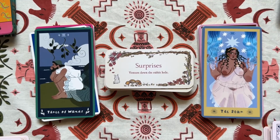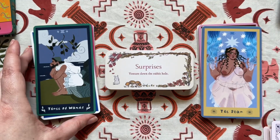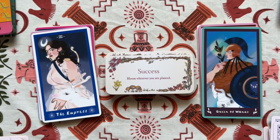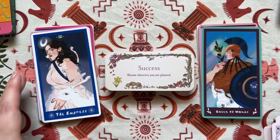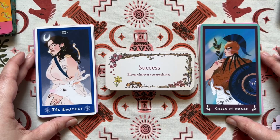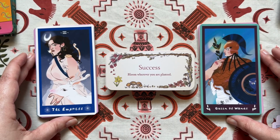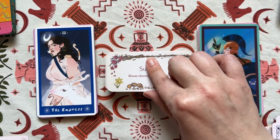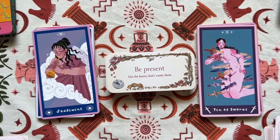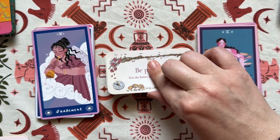Surprises with the 3 of Wands and the Star. I like that. Success with the Empress and the Queen of Wands. Like that as well. Be present with Judgment and the 10 of Swords. Use the hours, don't count them. Interesting.